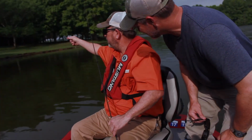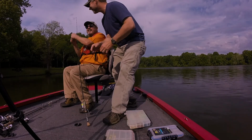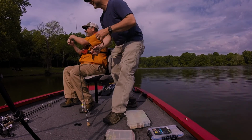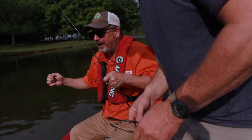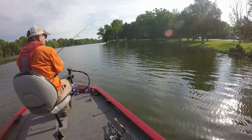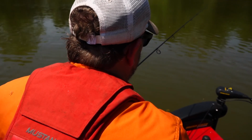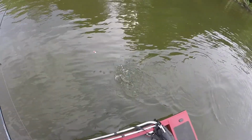So we're catching shell cracker, right? We're going to try to catch shell cracker. There ain't no right to nothing. We're targeting shell cracker. I've always found out if I target something, I always catch something else. So let's target them. Let's target bass. Decent. I think it might be a crappie.